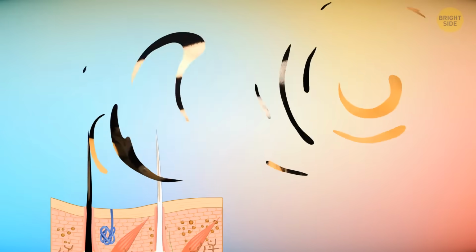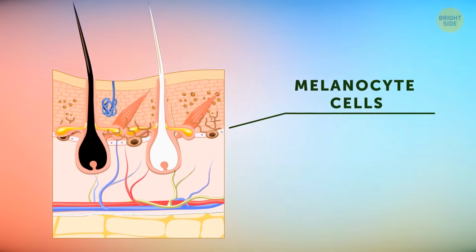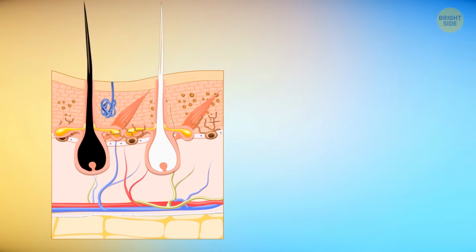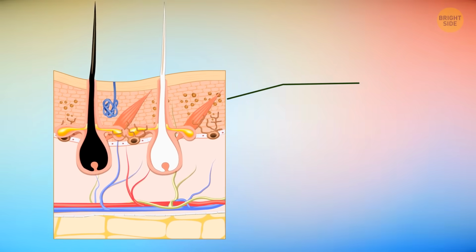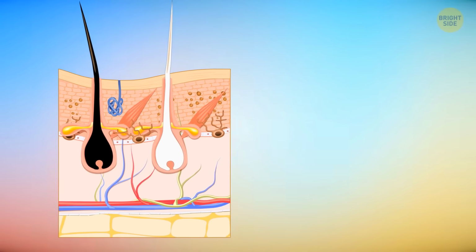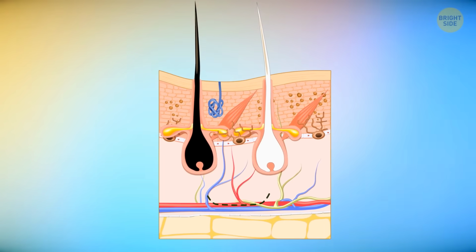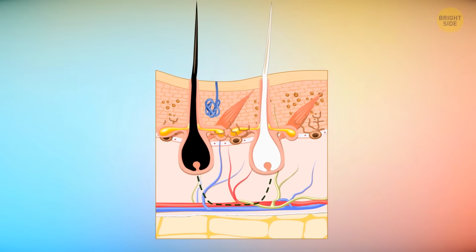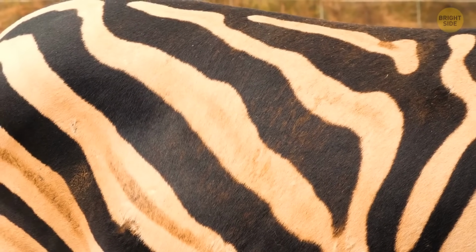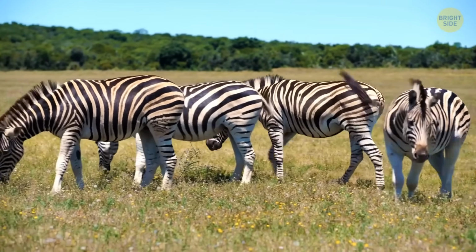All of their fur, both white and black, grows from follicles that have something called melanocyte cells. All animals have these cells. They produce a pigment called melanin, and it gives color to their hair and skin. When it comes to zebras, chemical messengers tell which melanocytes send pigment to which area of fur. That's why zebras have a black and white pattern. But white is not actually its own pigment. It's an absence of melanin. So, black is their default color.